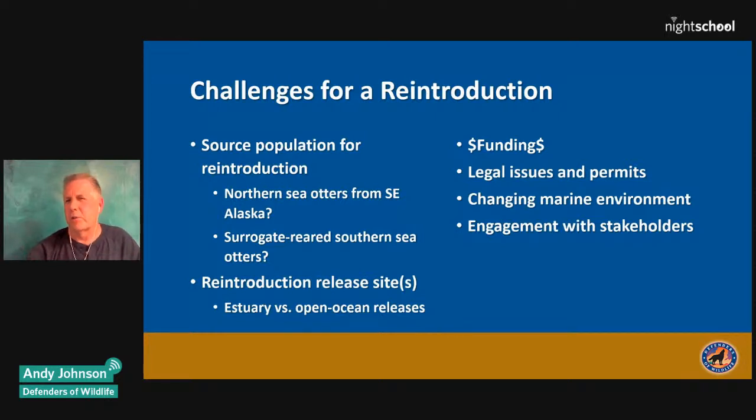So sea otters were released into areas without considering local groups, tribal groups, and those sea otters had huge impacts on local economies and other things. So a number of groups are now looking at the impact of sea otters and how that plays off against the issues with other stakeholders, whether it's fisheries and so forth. So key issues for a reintroduction discussion to maybe help fill that 1,400 mile gap.